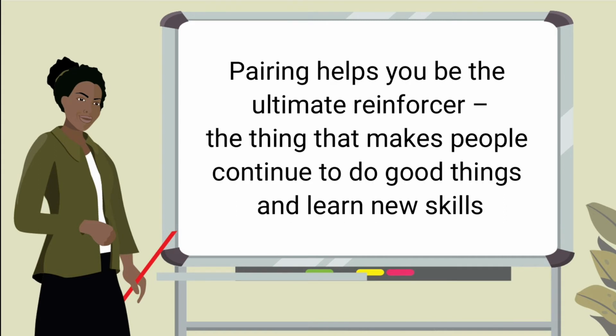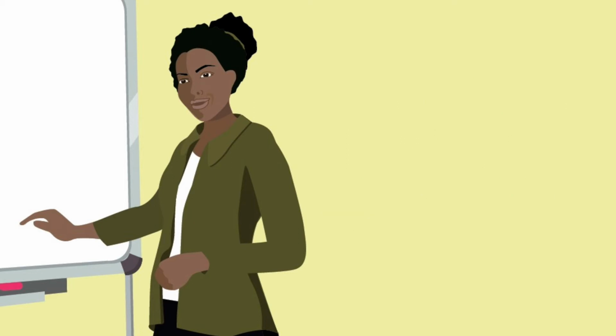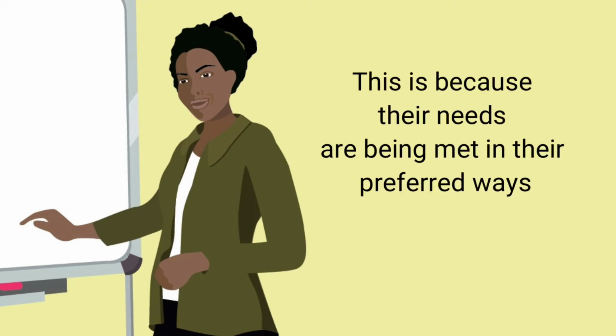Pairing helps you be the ultimate reinforcer, the thing that makes people continue to do good things and learn new skills. If you have built up rapport with a person through a deeper understanding of the person's interests, they are more likely to listen to you and not engage in as many challenging behaviors. This is because their needs are being met in their preferred ways.